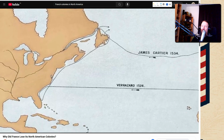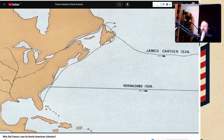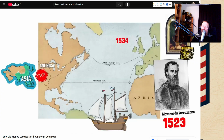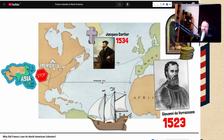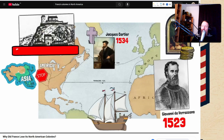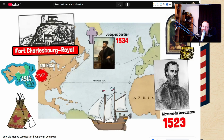This successful discovery of land led the king to finance more expeditions and to attempt to establish French colonies in this new continent. And in 1534, Jacques Cartier planted a cross in the Gaspé Peninsula and established the first province of New France, Fort Charlesbourg Royal, present-day Quebec City. There were some setbacks, and only in 1608 did the permanent Quebec City establish itself, but from there they expanded inwards, establishing alliances with the native people.